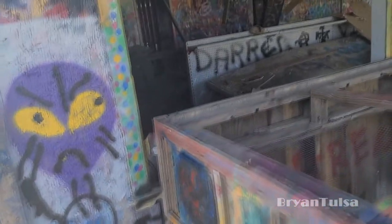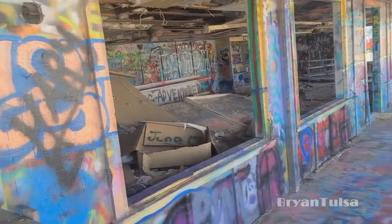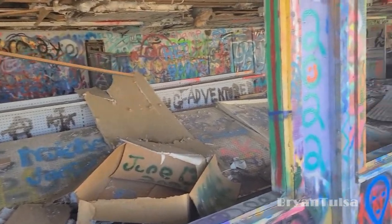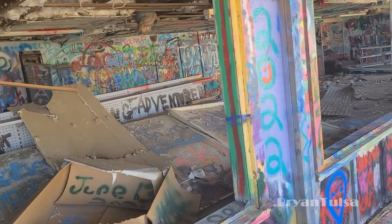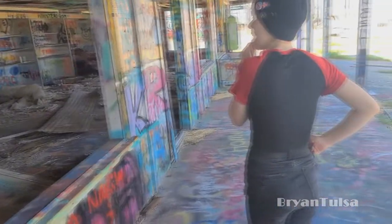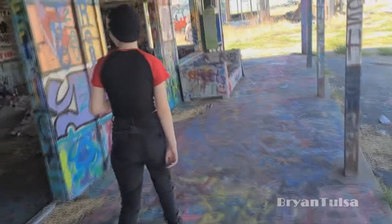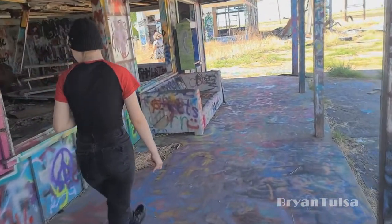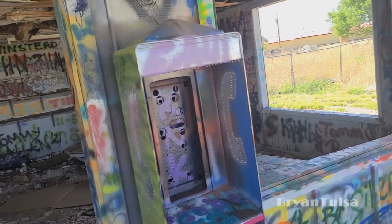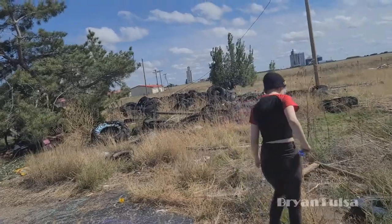There they are. Alright, here's the other building. Pretty well trashed. Doesn't look quite as old as the first building. Oh, there's a sofa. If you feel like having a sit. Yeah, look. We were at the dinosaur museum earlier today, but we found another dinosaur.